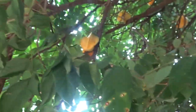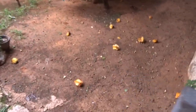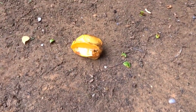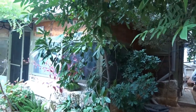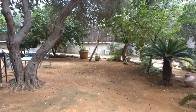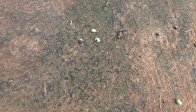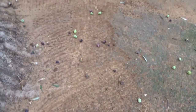Look, this is star fruit, carambola. And I think you can eat it from the tree. Let me see. Look here. This is one of the cabins here. Oh, this is nice. This is olive tree. Look. They are everywhere. But you cannot eat it now.